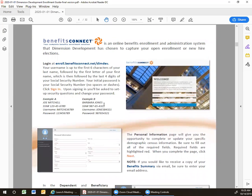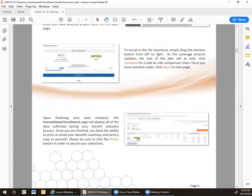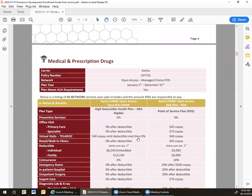Pages 3 and 4 list some screenshots of this site right here, enroll.benefitsconnect.net/dimdev. This is where you go online to see what types of coverages are available. That's what we're going through today. And then the cost for each line of coverage. So it's the same website as it was last year.